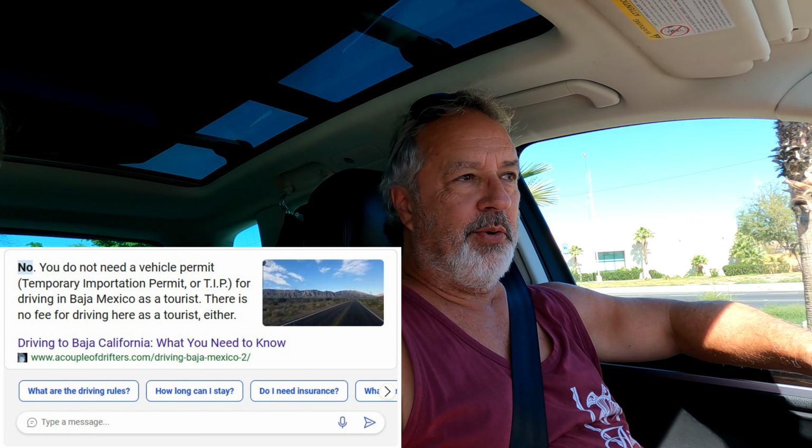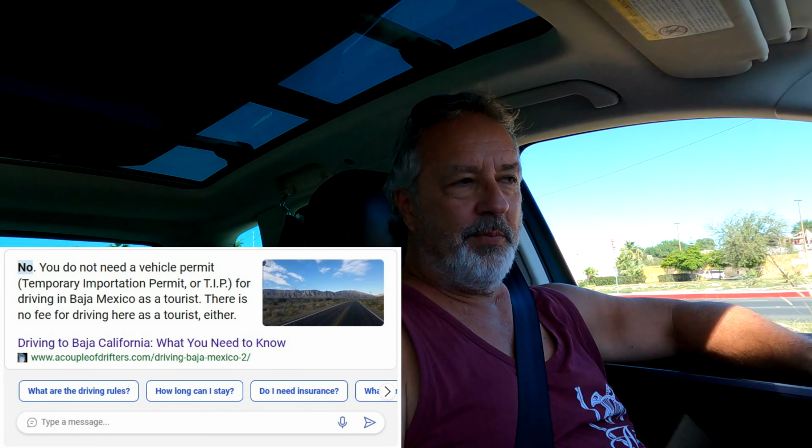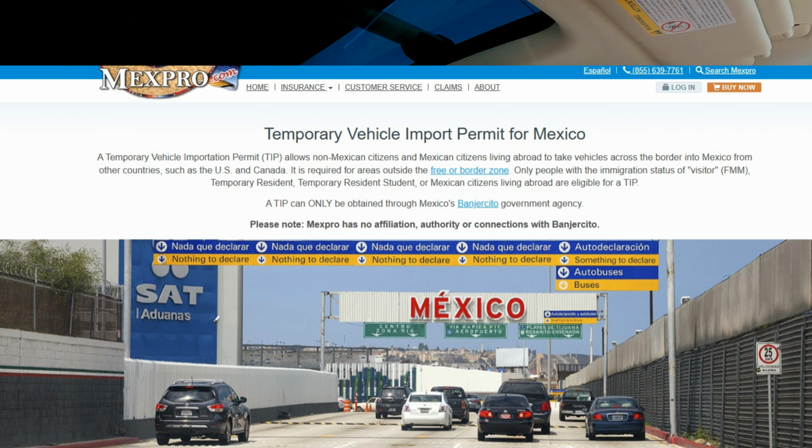So one thing I forgot to mention, what makes it so easy to drive down to the Baja, Mexico with your own vehicle is on the Baja, you don't need a vehicle import permit. A vehicle import permit to get into Mexico can cost you a little bit of money, but you also have to leave a deposit behind, and it's tied to your passport. And in order to get the deposit back, you have to cross back into the US to get it. But on the Baja, because it's a tourist zone, there are no vehicle import permits required. Anyhow, hopefully that helps if you're thinking about coming down to the Baja.